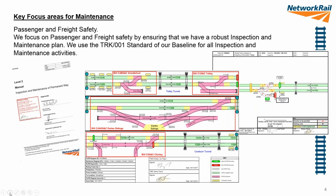So a couple of key areas for maintenance, passenger and freight safety. We focus on passenger and freight safety by ensuring we have a robust inspection and maintenance plan. We use track 001 as the baseline for all our inspection and maintenance activities. We do look at other standards as well, but this is really our Bible. So on the left there, that's the front page of it.